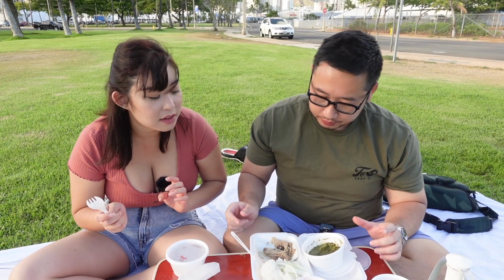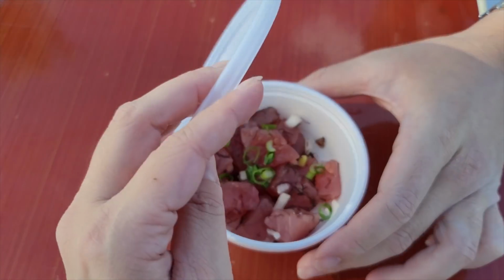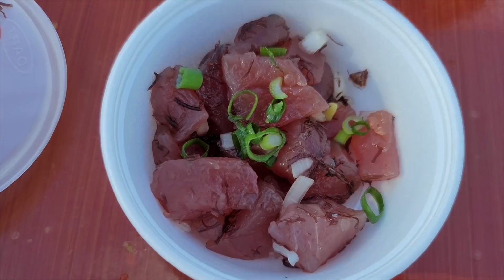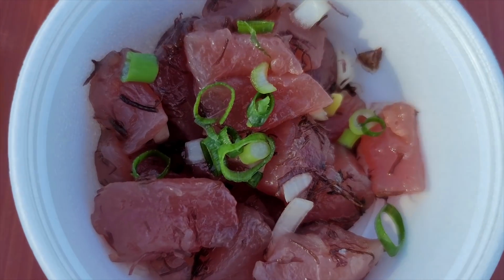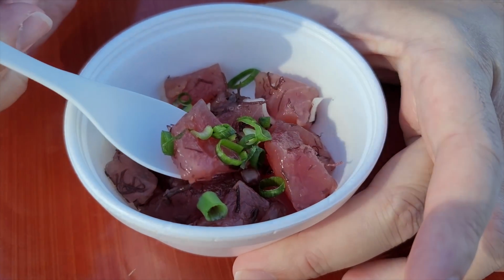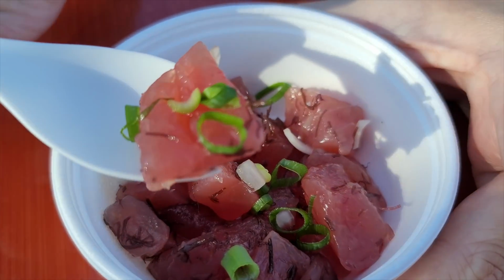I want to try the poke. So we got the very traditional. This is like the classic. It's just cubed ahi, sweet Maui onion, limu, which is seaweed, and green onion. Their fish is so translucent. It's not even red. It's very, very light pink, almost clear, which means it's fresh. It's buttery. Cheers. Cheers to heritage, guys.